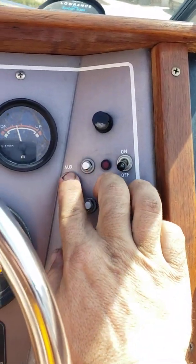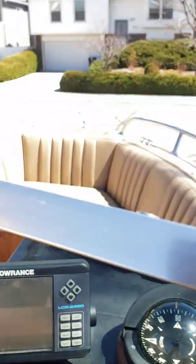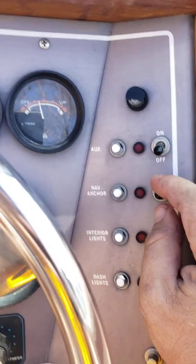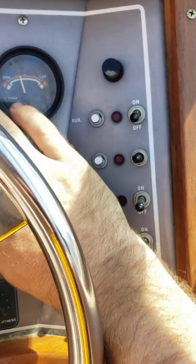These here, your auxiliary, this actually turns on the wiper blades. This turns on your front nav lights up there. They do work. Interior lights, that's pretty self-explanatory. And your dash lights turns on, obviously, this stuff here.